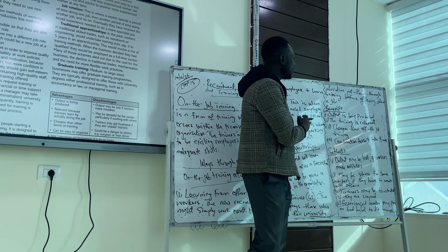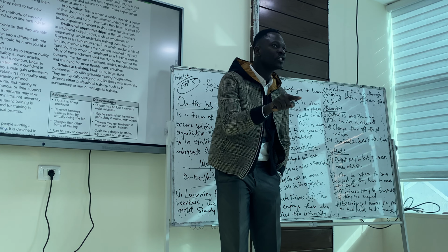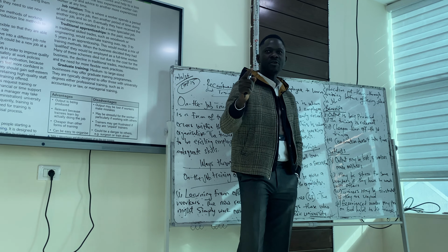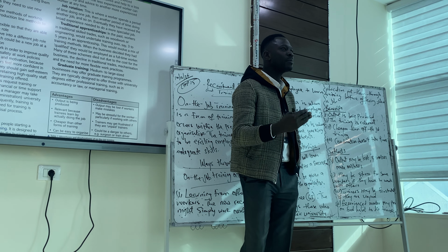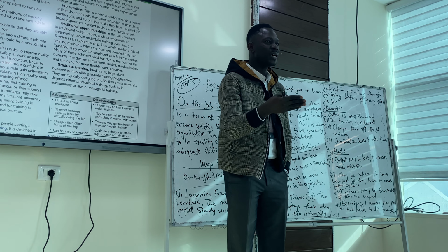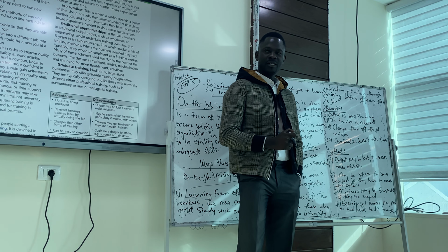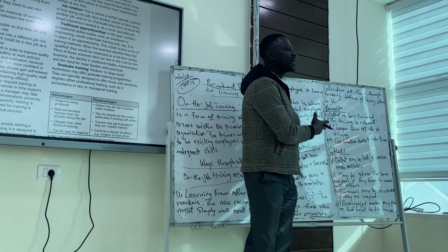The second one, the training is relevant. Why is it relevant? It is relevant because you'll be trained on what you need to know. Do you get the point here? So if you are being trained within the premises of the organization, you'll be trained on what you need to know. So that means whatever training you have, it is relevant to your going forward. Do we understand? Yes. Are you guys with me? Yeah. Okay.